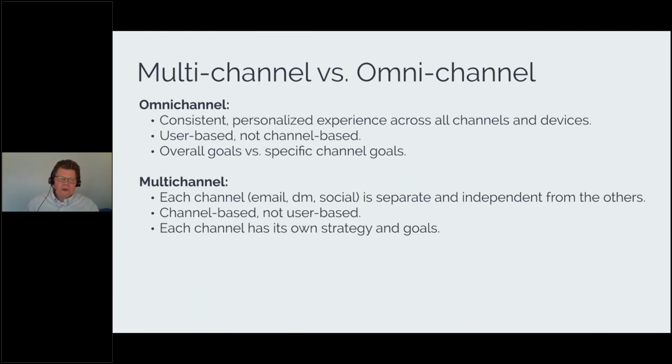What is the difference between multi-channel and omni-channel? I don't think the internet knows, but we go from more practical experience here. I'll actually start with multi-channel as a differentiating factor. Most of us, if not all of us, are doing multi-channel marketing. What that means is that we have a number of different ways to reach out to prospects and clients to get them to engage with us for our product or service. And that's email, direct mail, social media, phone, trade shows, whatever it happens to be.